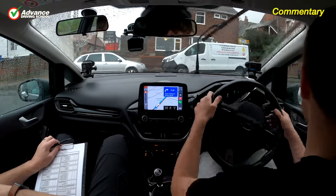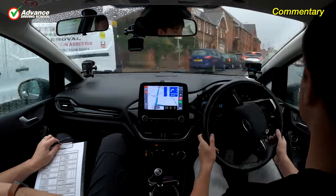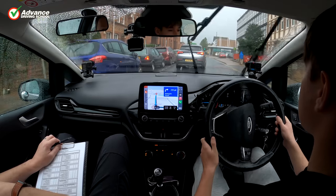Nice hill start there, especially at the start of the test where nerves can sometimes be a factor. Yep, so I'll just leave with the sat nav. If I spot any mistakes, I'll correct them. Otherwise, keep driving.